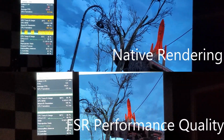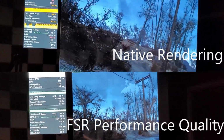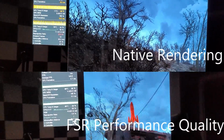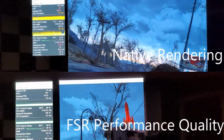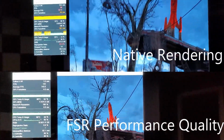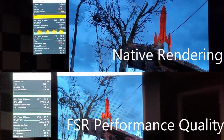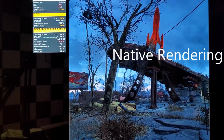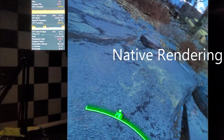So now if we look at this thing in performance quality, you can see performance is running at half resolution. So if it was 1080, divide that in half, it's 540. So obviously your performance should be much better here, and it is. It was basically locked at 144 frames per second. So definite performance improvement, but how did that affect the image quality? We're going to look at that next.